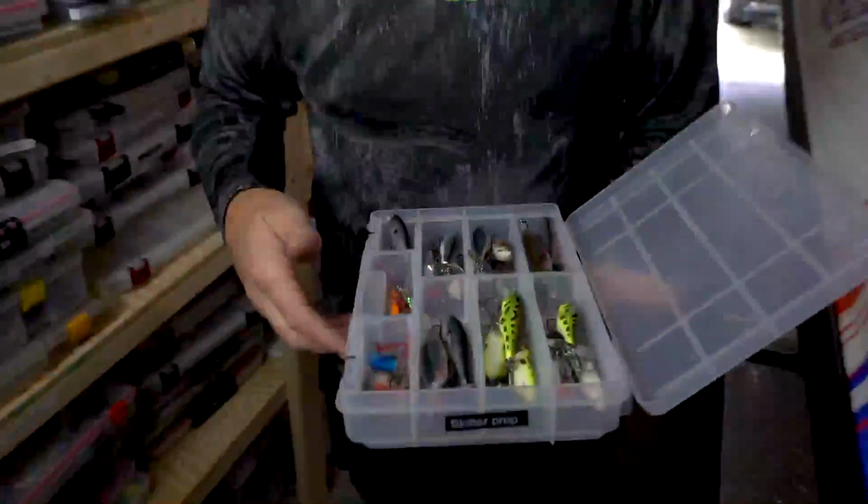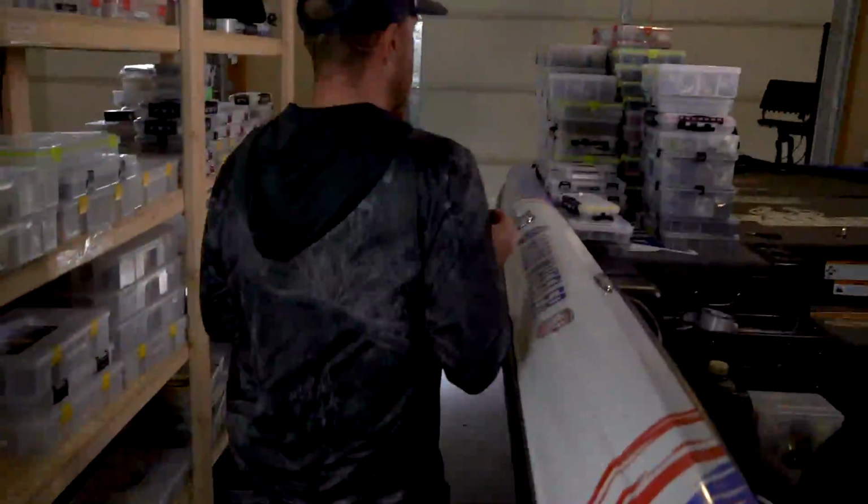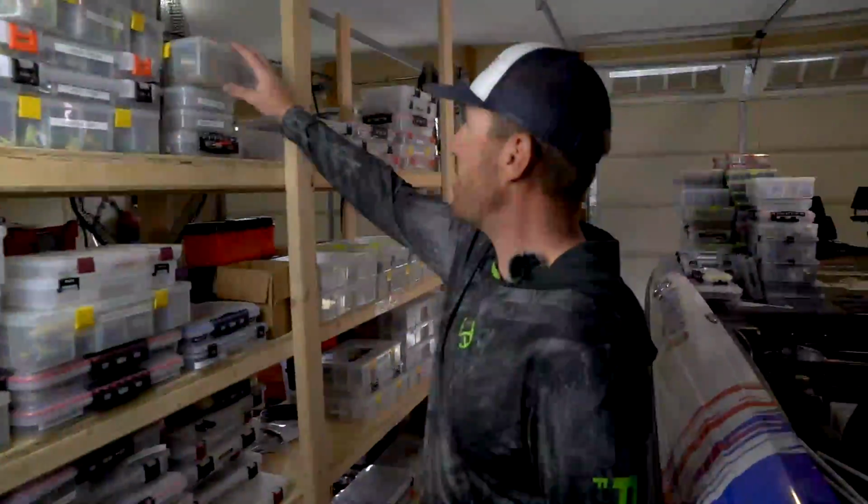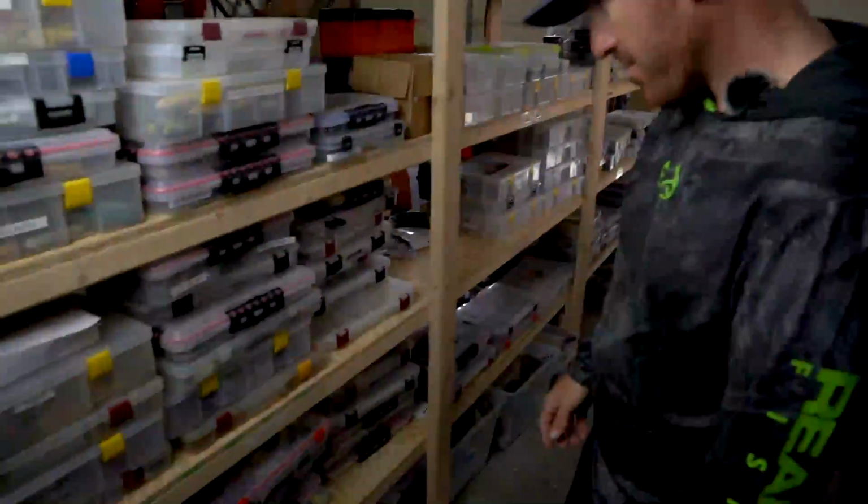And I can't even tell you about the skitter prop. That sucker, he's pretty solid too. I got a lot of stuff. I've been collecting junk for a long time.